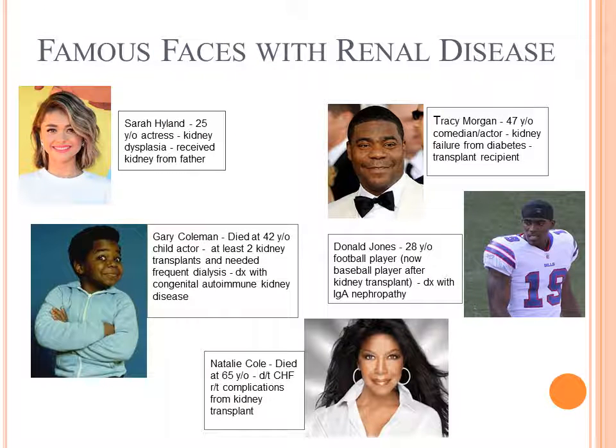Here are some famous faces with renal disease, including Sarah Hyland, who received a kidney transplant. Gary Coleman actually had 2 kidney transplants. Natalie Cole, the singer at the bottom, had a kidney transplant. And Tracy Morgan, most recently, I think he got in a car accident, but he had actually kidney failure from diabetes, and he was a transplant recipient as well.